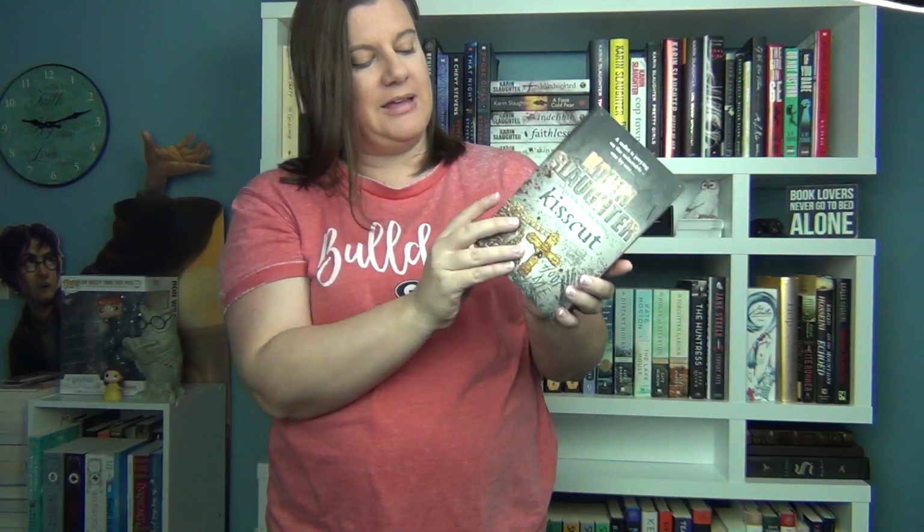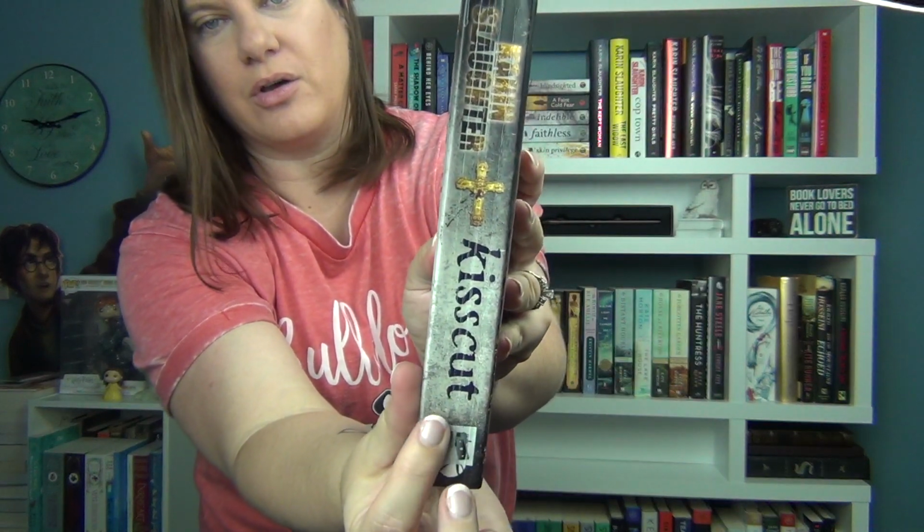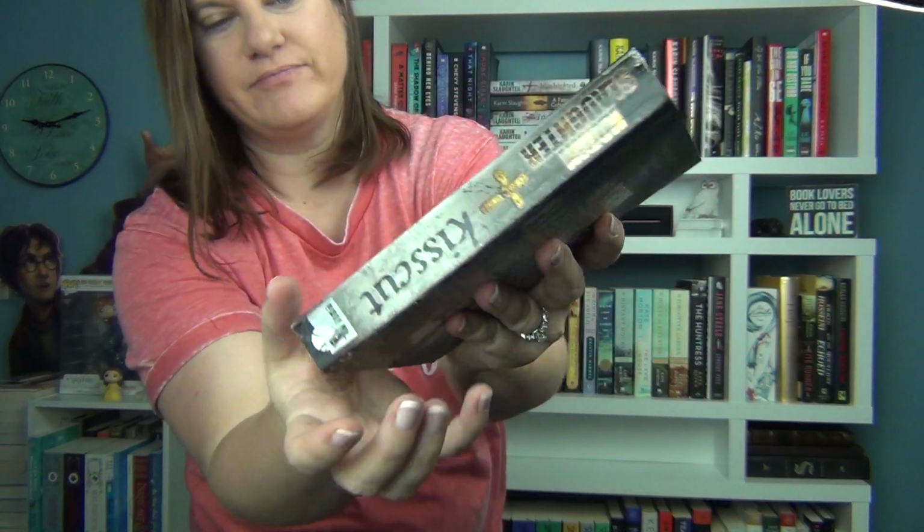Do you have a book with a broken spine? I do. This one has a broken spine. It's all sorts of broken, and I hate that. But I had to get a used copy because I wanted this edition. So this is Kiss Cut by Karen Slaughter, book number 2 in the Grant County series, which I need to read soon. But it is definitely, spine is all sorts of broken.